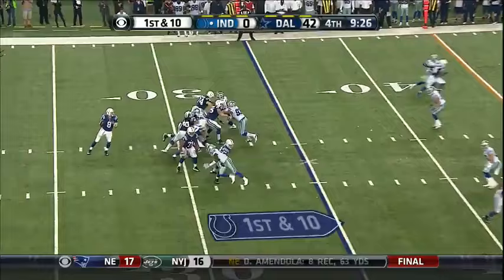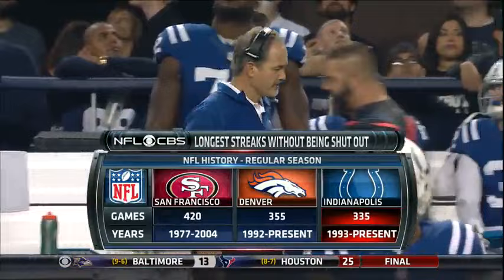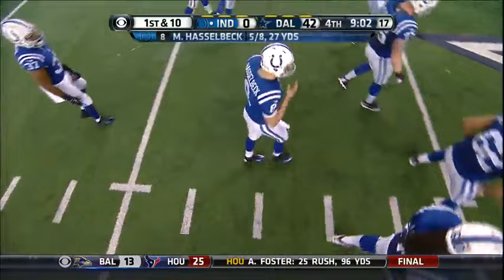First down, Hasselbeck gets it to Doyle. Doyle able to stay on his feet for a first down. It's the third longest streak right now in the league, longest streak without being shut out. The 49ers had a streak from 77 through 04. The Denver streak is active. Colts have the third longest streak.